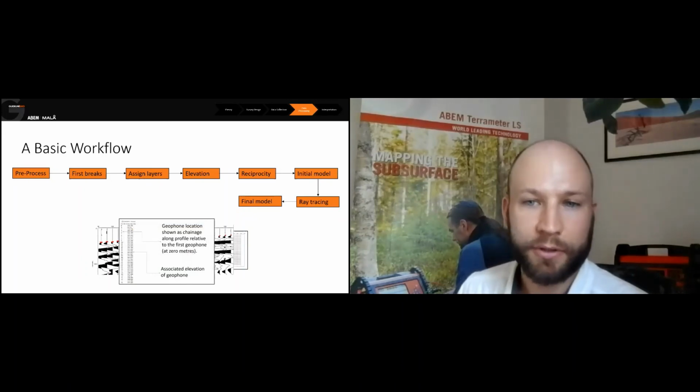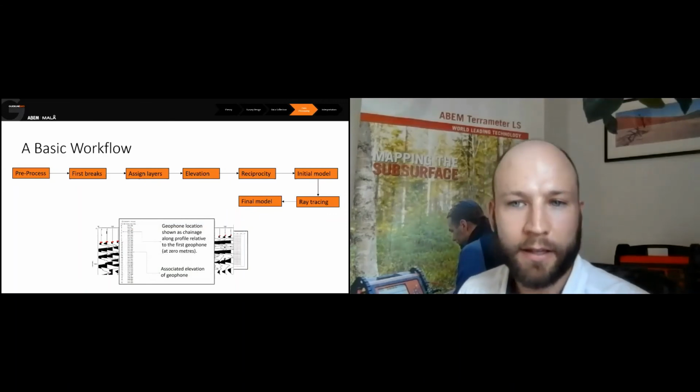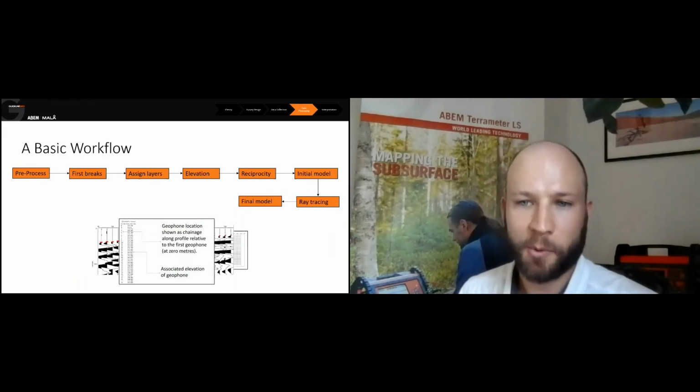The processing software also needs to know the height of your geophones and sources relative to each other so that the computed travel times are correct. It's easy to imagine how data collected on the slope would impact the results if this were not taken into account. So these data must be included before the inversion.